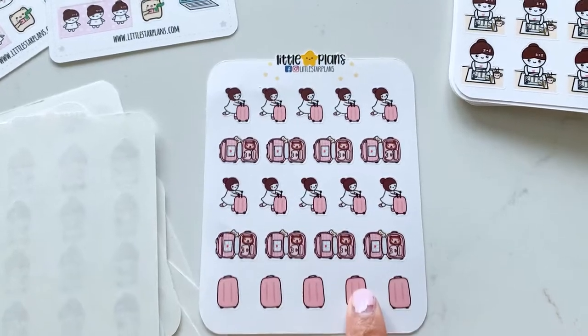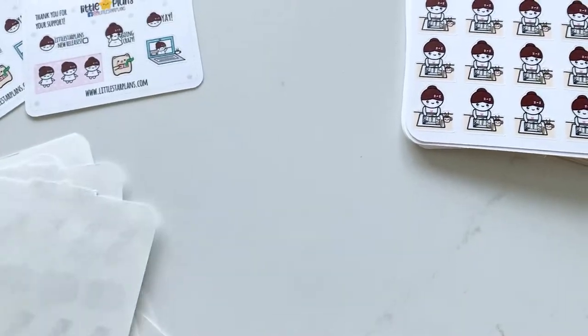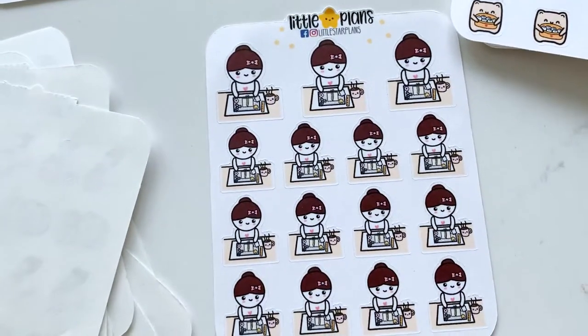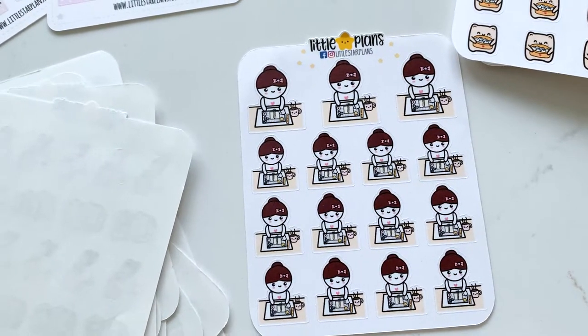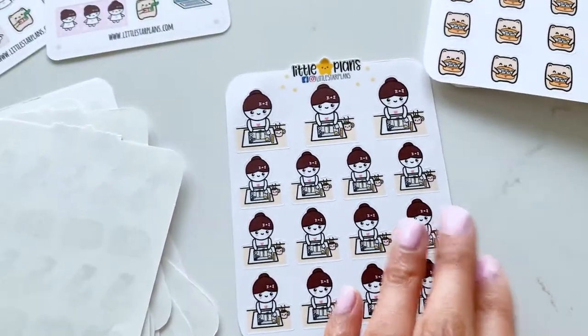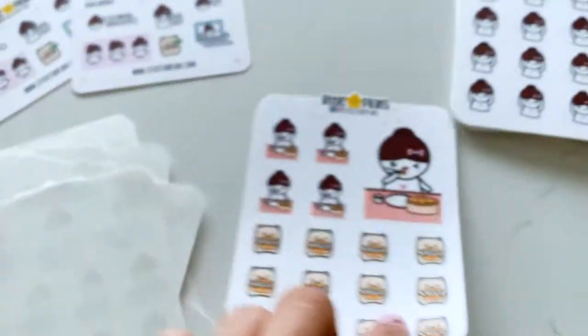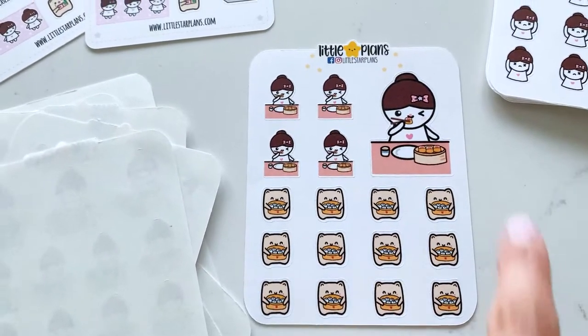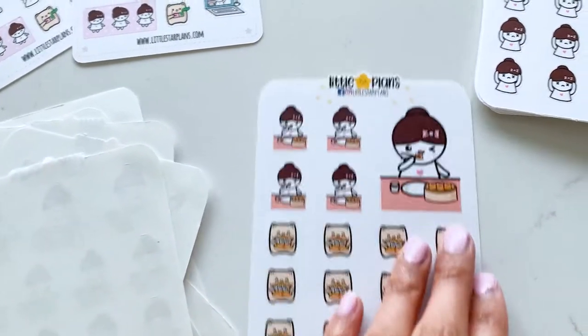This is Mimi on a trip, running off to the airport and packing away. After that, there is Mimi crafting stickers. Here she is with her favorite drink, along with her crafting away with all the washi tapes, pens, markers, planning. Next we have Nuku and Mimi eating dim sum. So this is the dim sum sticker. You do get a larger Mimi with her dim sum, and the rest will be a smaller size.